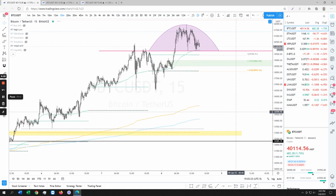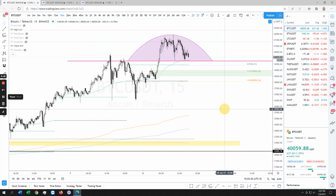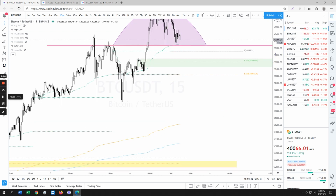All levels are important when it comes to price action because a lot of the algorithms that Wall Street and hedge funds use, they usually gravitate towards VWAPs, and whatnot. So it's a good little indicator.